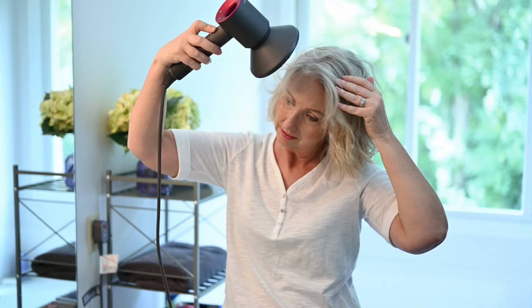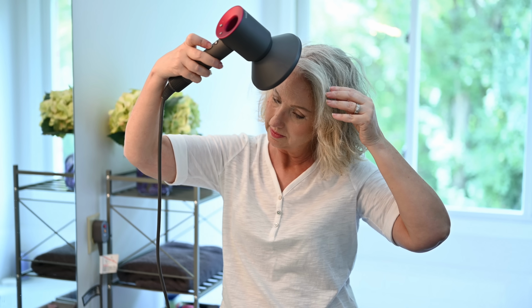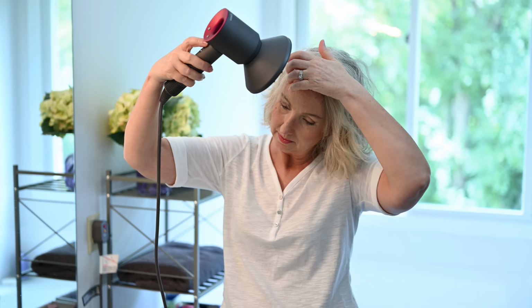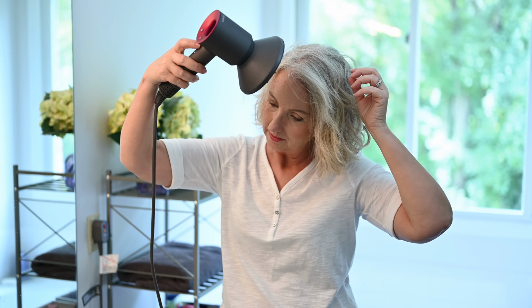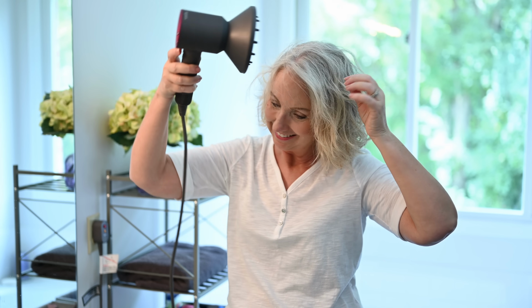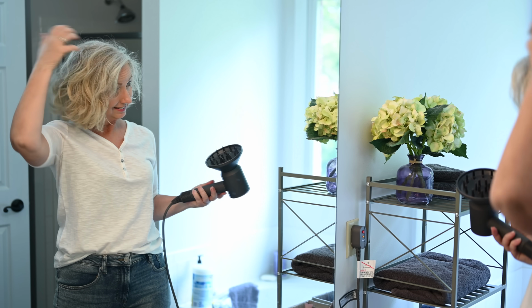If I need to fix my bangs a little bit more, I go back in with the lowest speed setting on the hair dryer and a medium heat, and I just fix my bangs where I want them, and then apply a little heat and a little cooling, a little heat, a little cooling, turn it off, and then move that away, and then my bangs are kind of set where I want them.